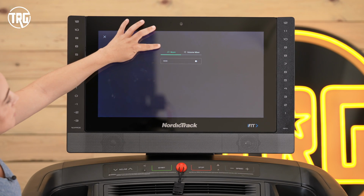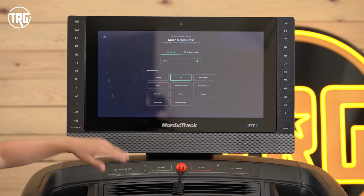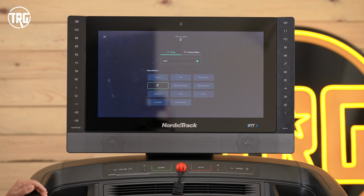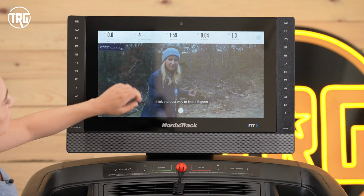And then going into the music is where you'll see all these different radio stations to choose from that I was talking about earlier. So if you want to change a song, you can just go in and click on a different station and it'll pop up a different song for you. And it'll show the song over here.